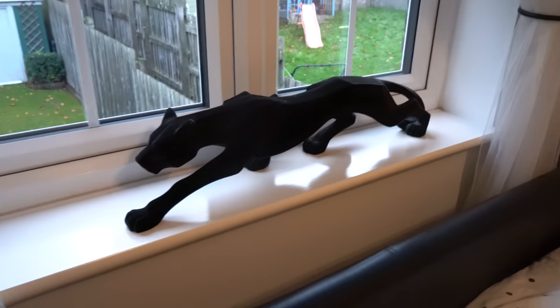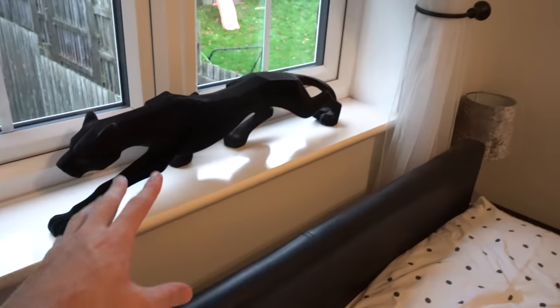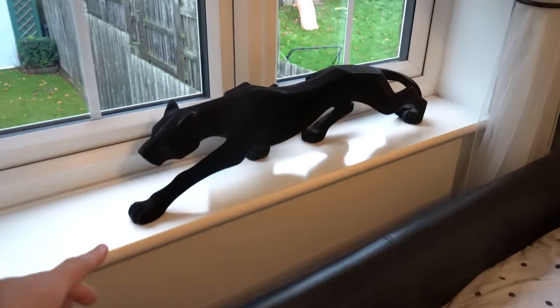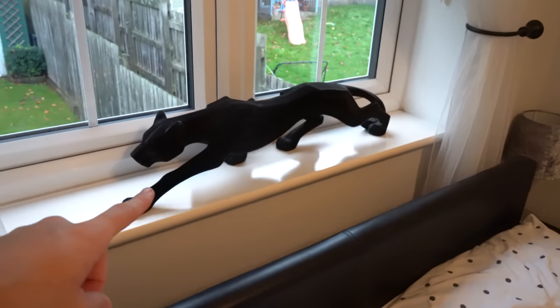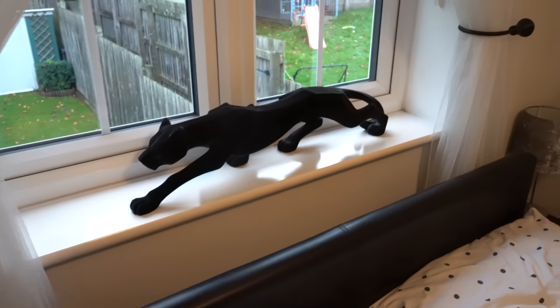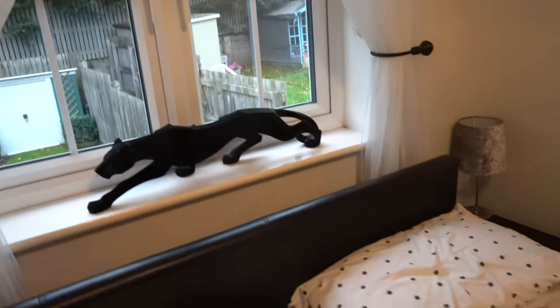Now, to try and dust that and get it clean is a nightmare. If anybody's ever dealt with velvet stuff and cleaned it, please let me know in the comments what to do, because it looks okay at the moment. It took us about 20 minutes of scrubbing it with a toothbrush to brush the dirt off. I don't know whether I need to clean it or something. So if anybody has any velvet cleaning tips for Black Panthers, let me know.